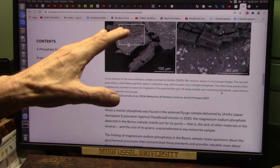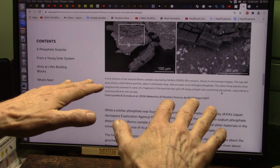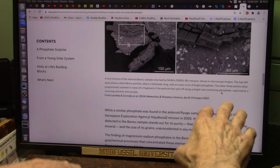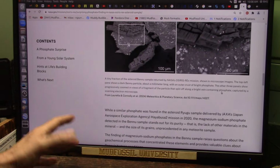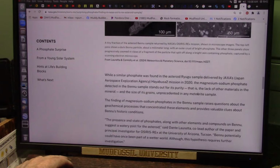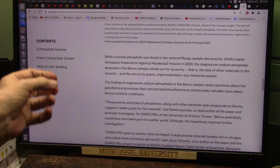That is everybody's membranes. All membranes are made of phospholipids, phosphates, phospholipids. And this is all scanning microscope stuff, from what they brought back. And the finding of magnesium, sodium, phosphates, all of this stuff, all they have to do is test it.